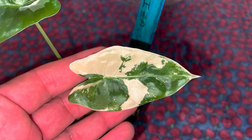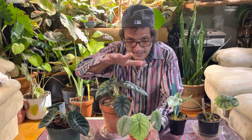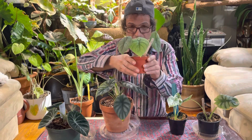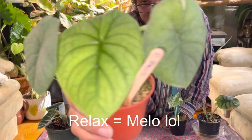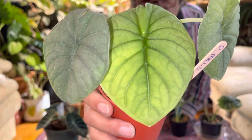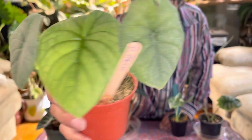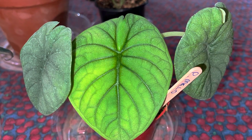We've got that one. And this one, relax guys. This is the Alocasia Mellow. Very similar to the Silver Dragon, other than it's lighter green. So it's got a very thick base to it. It's in our grow room.